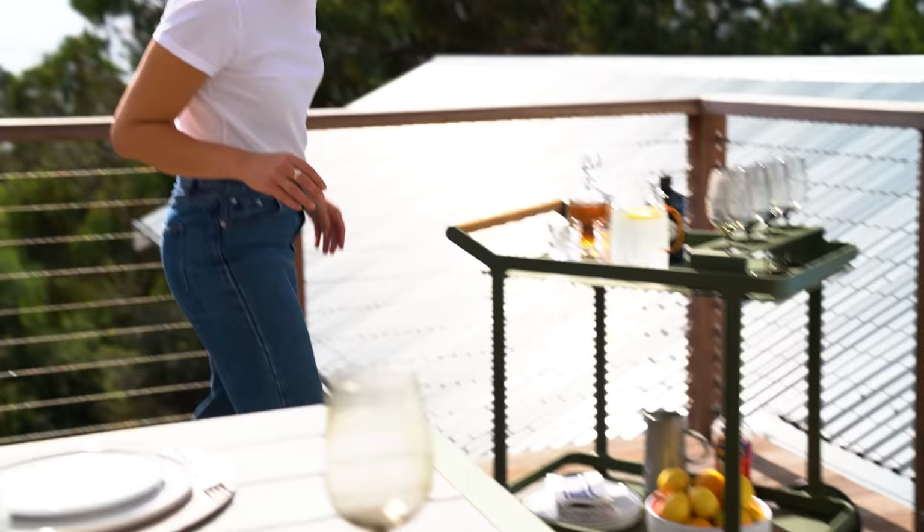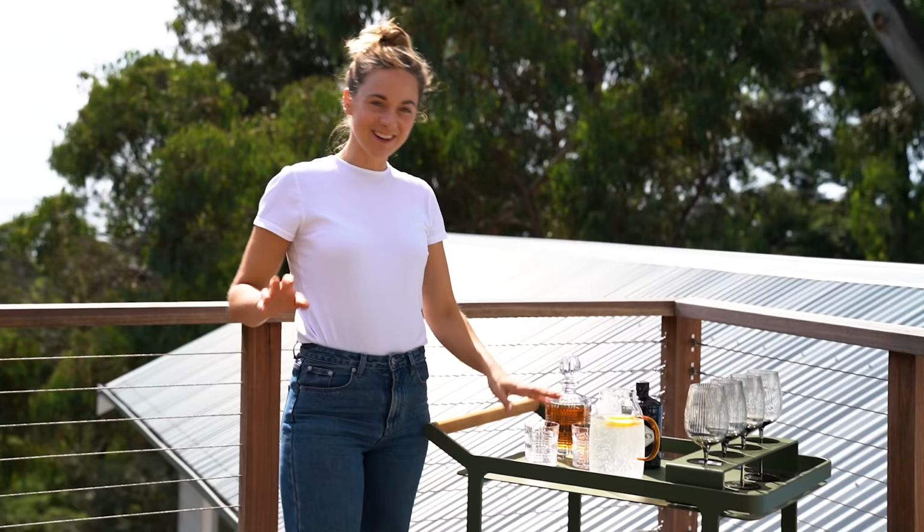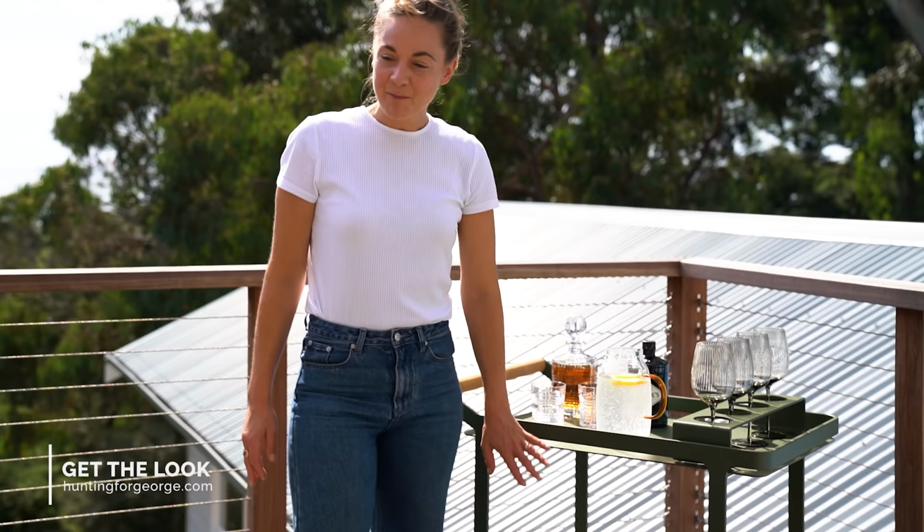I've wanted to style up this drinks trolley ever since I saw it in the Globeware showroom. I absolutely love it. So I've got a little cocktail station here as well as some extra plates and things for entertaining. I love the green of this. It works really nicely with our outdoor table.